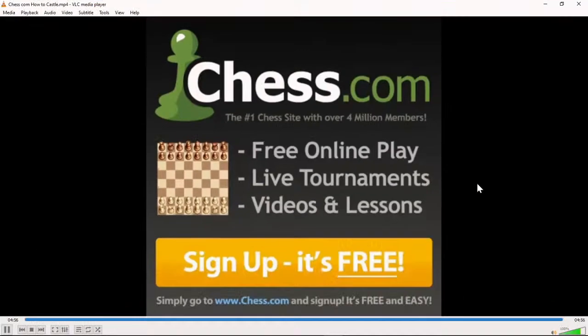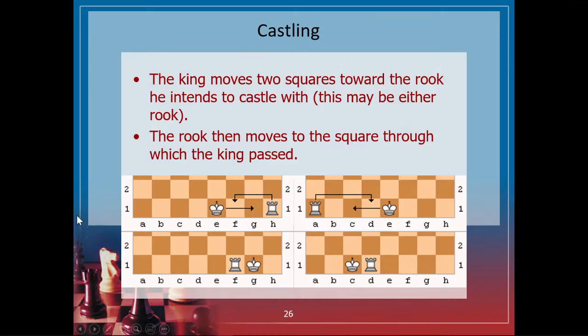There you go. Okay, so you think you grasp that concept? I hope so. It's a good idea to castle. We'll also have some other, I guess we'll say, special guests that will encourage you to do castling.